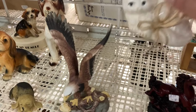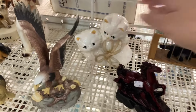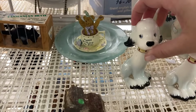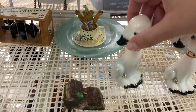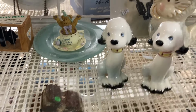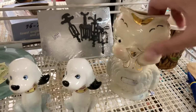Yes, and there was a lot of cat things I noticed, but this is kind of when I started noticing the price of things being kind of high. So normally sets of things would probably just have one price, but I noticed that they each were individually priced, which I thought was different.